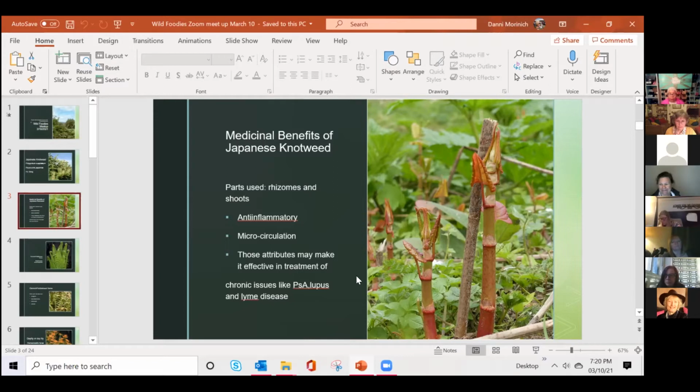I was looking for it the other day, hoping that we might actually see some shoots. Excellent. Any questions on the Japanese knotweed? Has anyone tried it?